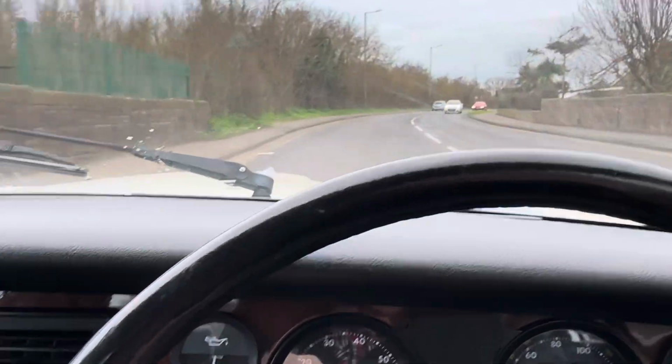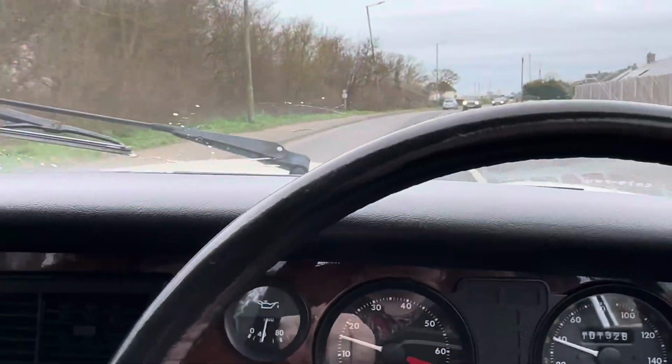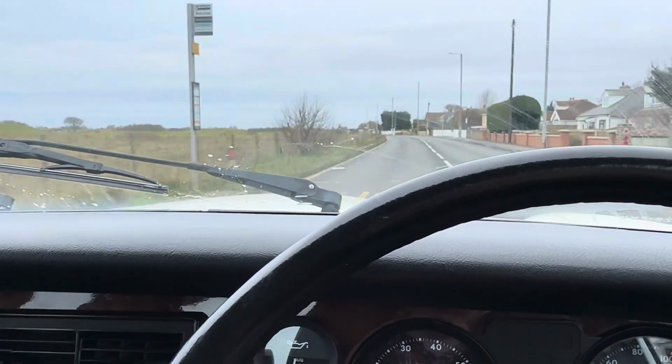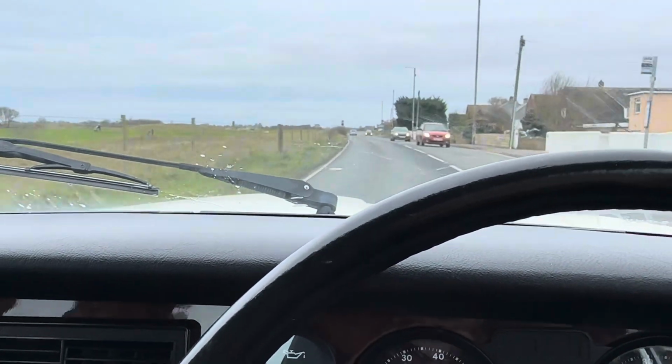We're coming up to the 60-mile-an-hour part in a minute, so I'm going to back off and then I'll set the video going once we're able to do it. This road that we're on is the A259, and it goes all the way from Folkestone right the way down to Christchurch in Hampshire. And yeah, busy road.